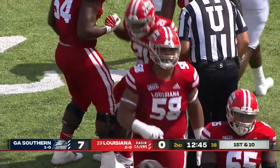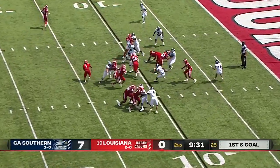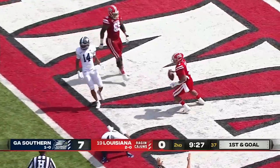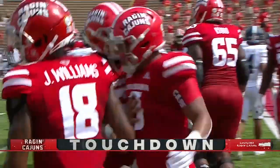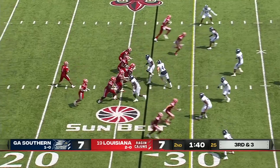The last 19 matchups between those two teams. Regis with one. And with 6, touchdown Louisiana. It's third down. Can they find a way to keep these chains moving?